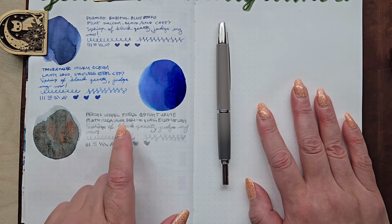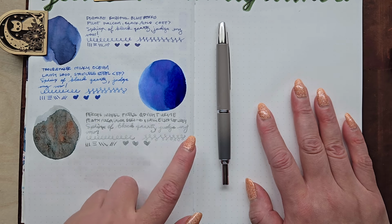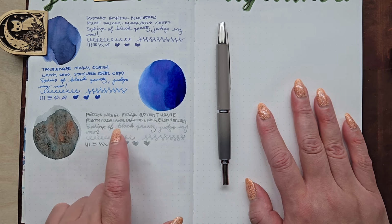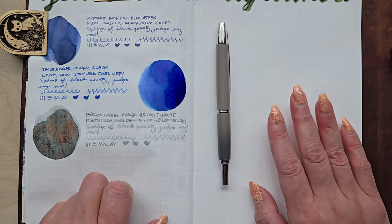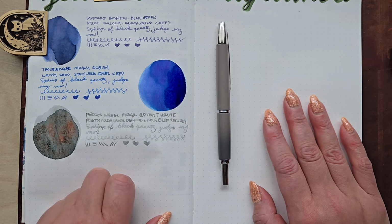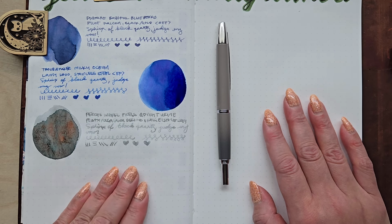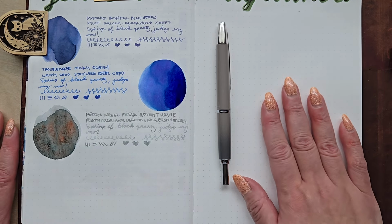So we start out with quite a bit of the shimmer flowing through, but as I wrote, it started to feel like it's already clogging the feed. I don't know. We shall see over the course of the month. By the end of the month, you may see a totally different ink in this pen. But for the beginning parts, I do really like it, and well, let's see how it goes.